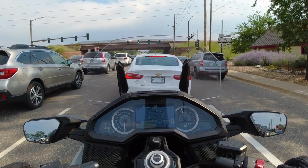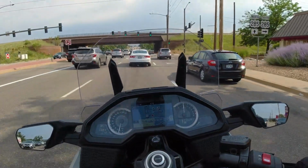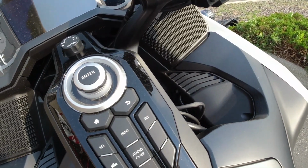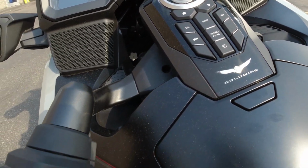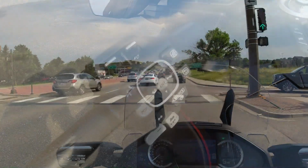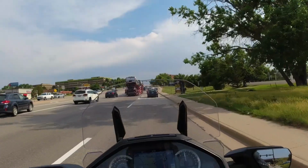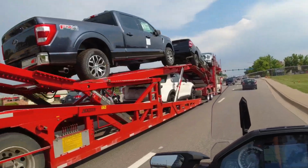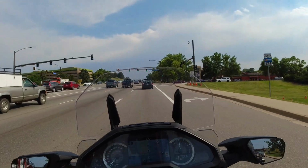Another thing a lot of people have always complained about with the Goldwings is all the buttons. And on this one, it doesn't seem like there's too many buttons. It seems like with a little bit of instruction, you can get used to the buttons on this one. Let me see if I can pull over here. Blinker, turn. I love the turn on this. I absolutely love turning on this thing. There's another rider over there on a smaller bike. It's always interesting to see what other people are riding.